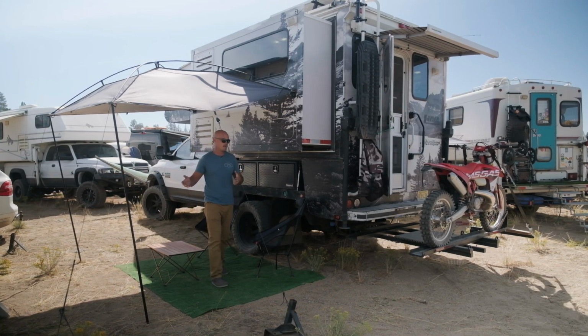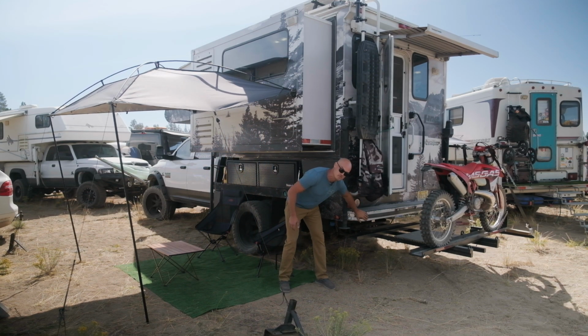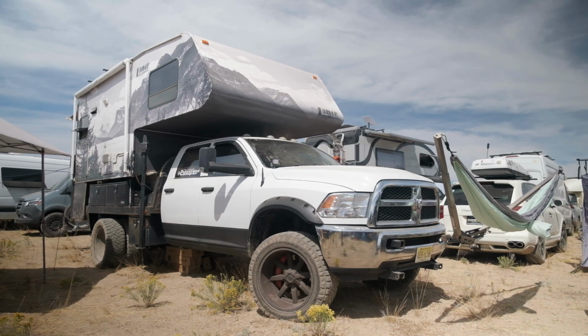And in the summertime, I take those same skis and snowboard out, I disassemble the skis, and then the skis actually get slapped into our bumper. So this is our 2015 Ram 3500.